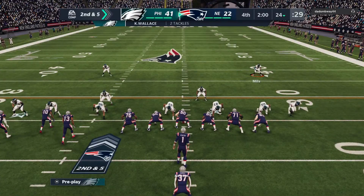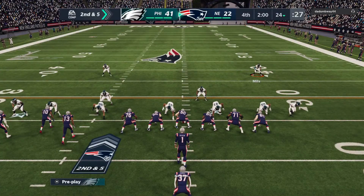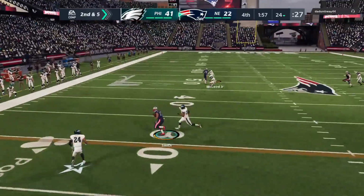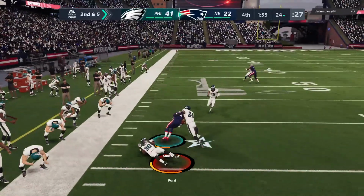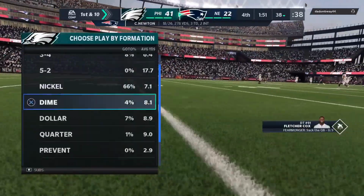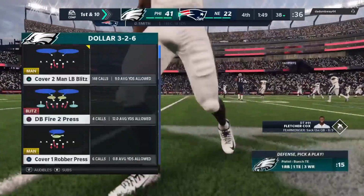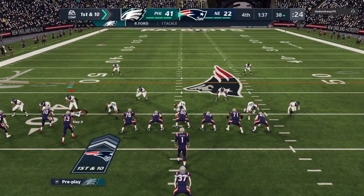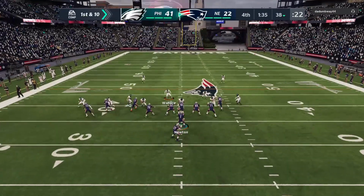And let's see what they've come up with offensively after having time to talk it over. Now the 2nd down throw on target. And he's taken down but able to slip across the 35. Give him 14 on that one and a 1st down. 1st and 10 at the 38-yard line.